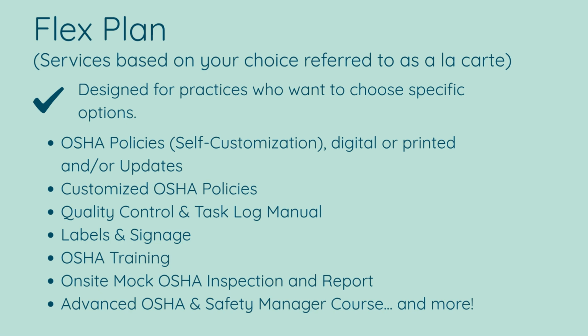We can get hard copies of our policies, manuals, they're professionally bound. We can do an on-site inspection. We can also do an on-site infection control assessment, or we could do it remotely. So it's a great package to fill in some gaps that you have. It's a great package if you want to hand select what services work best for your practice.